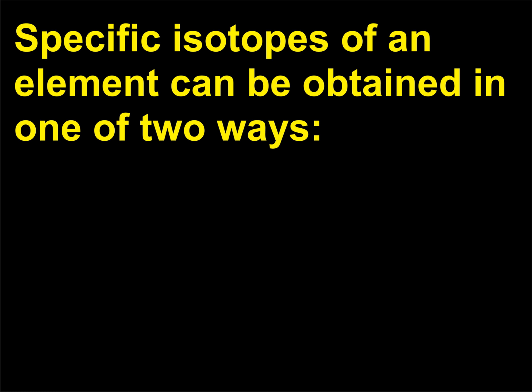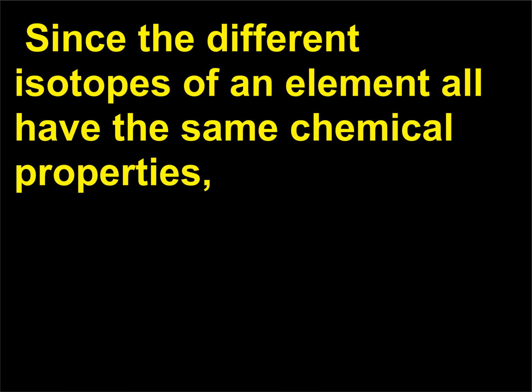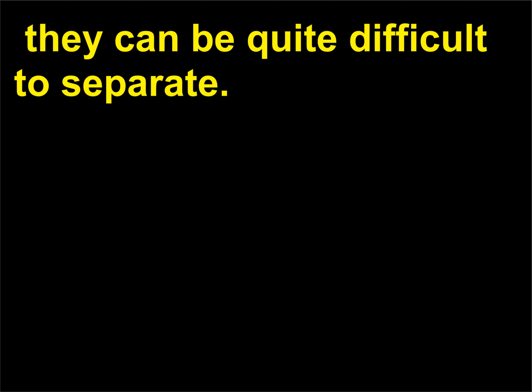Specific isotopes of an element can be obtained in one of two ways. Either by separation of the desired isotope from a naturally occurring sample or by synthesis of the desired isotope. Since the different isotopes of an element all have the same chemical properties, they can be quite difficult to separate.